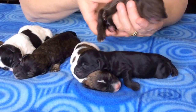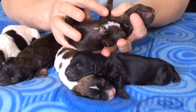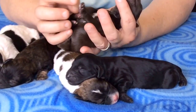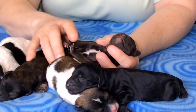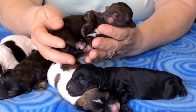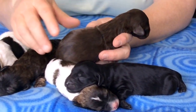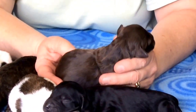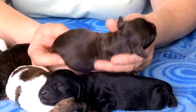All right, so this is a chocolate male. And if I don't roll him around here too much, he'll stay asleep. He's got a little bit of white on his chest, no white on his toes. He does have a little bit of a white goatee and a little smear of white right under his nose. Nice waves. He's got some waves coming in his coat already. That's always a good sign. Our Schnoodles are always curly, so I don't look for these to be any different at all. They'll have nice waves and curls.